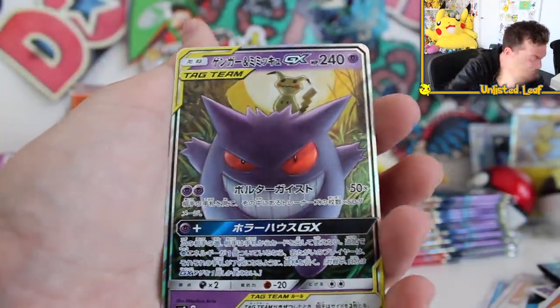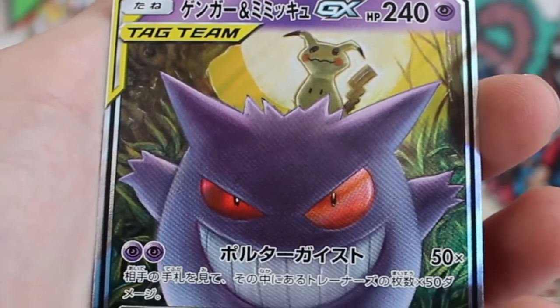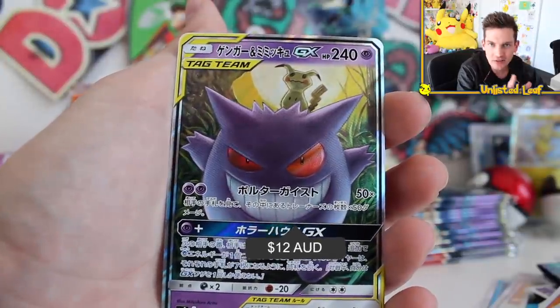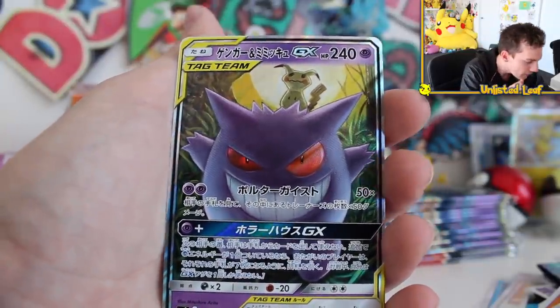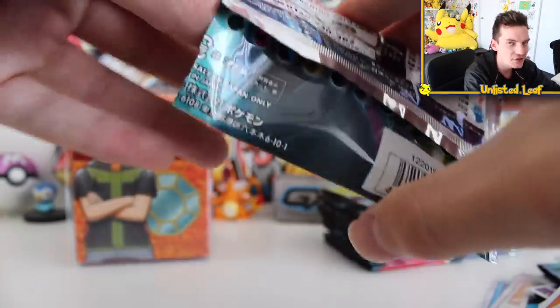Pidgeotto, there we go, boys! Our first tag team GX. It's just a regular old GX, but that's totally fine. Featuring none other than Gengar and Mimikyu. One of my absolute favorites. This in the full art card, I honestly believe, would look so cool. My go-to Rainbow Rare that I'm dying to pull is the Zekrom and Pikachu card. Even the Gengar and Mimikyu, I think that'd be awesome.